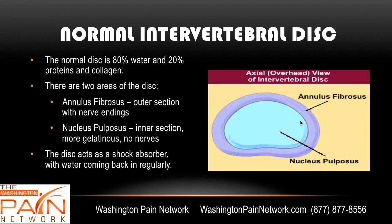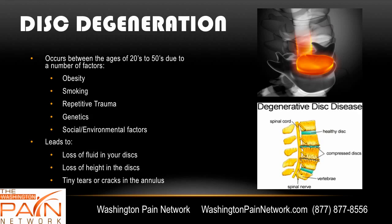Okay, the disc is a great shock absorber. When we bend, jump, twist, and rotate, water comes in and out, and it's really good for helping with range of motion. Disc degeneration occurs between the ages of 20s and 50s due to a number of factors. This may include obesity, smoking, repetitive trauma, genetics, or social and environmental factors.